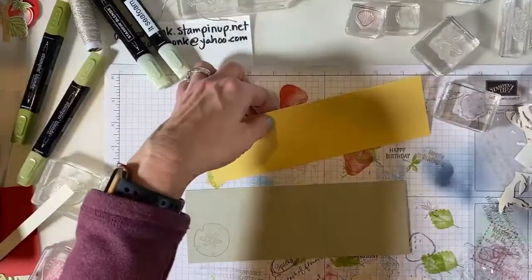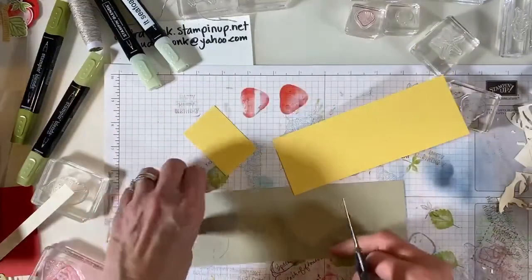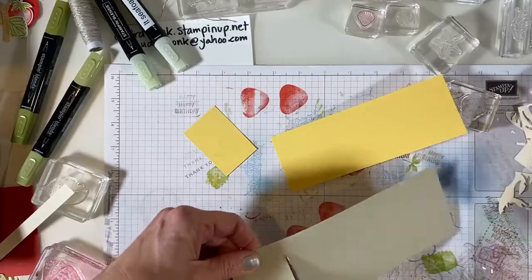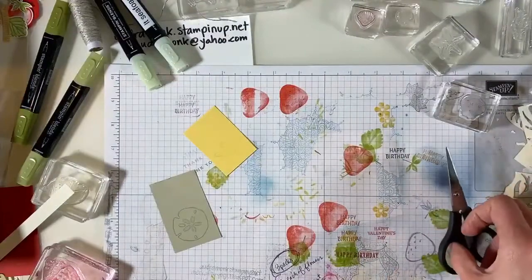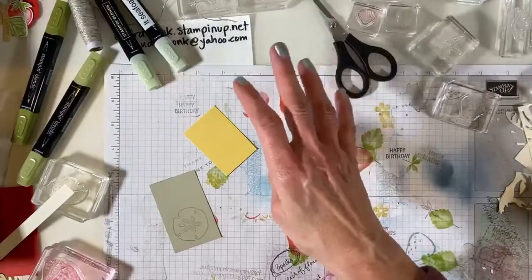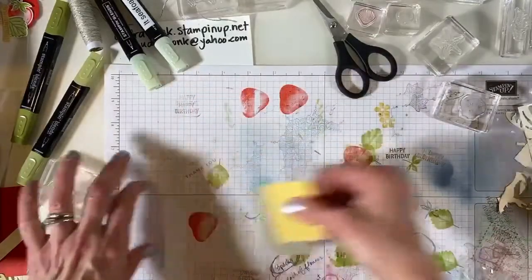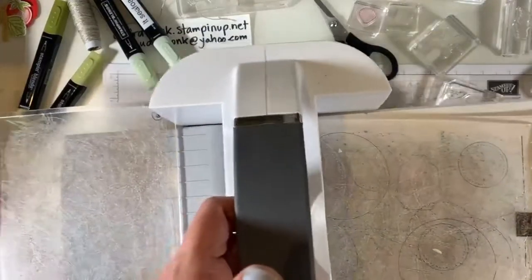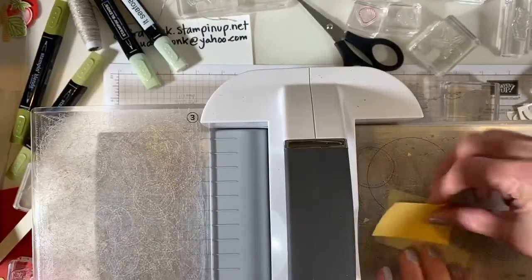So let me grab some scissors. So we're going to make two things together. And then I have a plan for one using tons of DSP. I saw another card that really inspired me, but we'll have to do that later. Okay, so let's die cut this out. Now these little dies you could do with your mini boss, if you wanted, but I have the big one here, so I'm just going to use that. Okay. Put these two pieces on here.